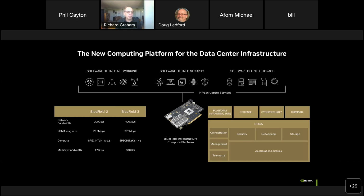A few things about the ARM CPU. The ARM CPU is not a server class CPU. That's not its intent. It's intended to be something that one could run when it's plugged into a PCI slot with or without some additional power. There are certainly versions that run with just the 75 watts that you can get from the PCI slot. There are some versions that are a little beefier that require some additional power. BlueField 2 had 8 programmable ARM cores, A72s. BlueField 3 has 16 A78s.